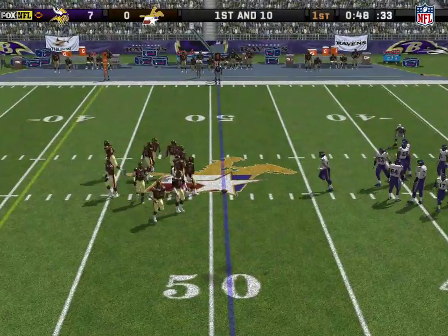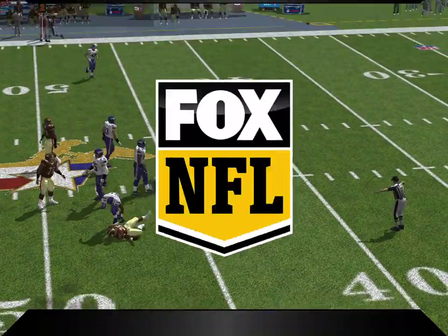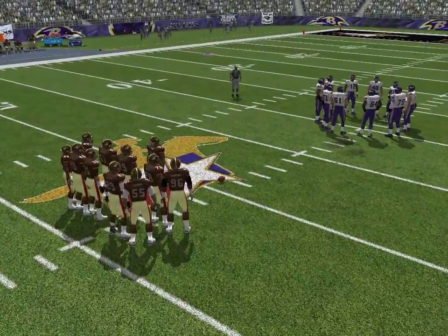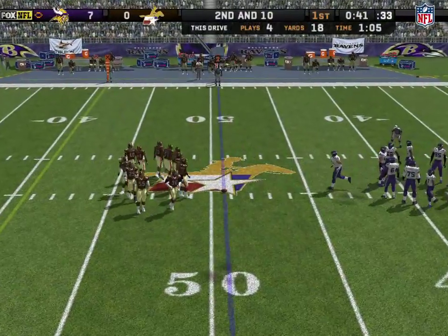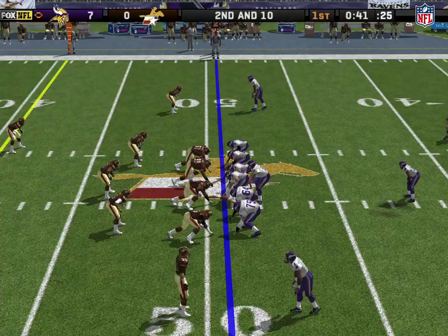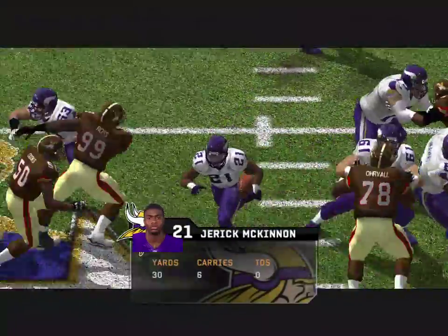First and 10. Ball on the 49-yard line. Split back this time. Under pressure. Incomplete as the defender knocks it away. Set. Bring him down. Number 51 comes up to make the play at the 46.